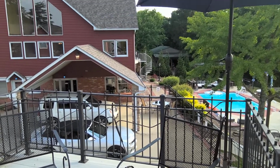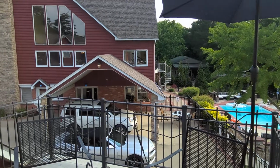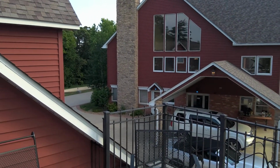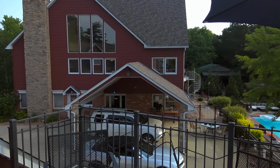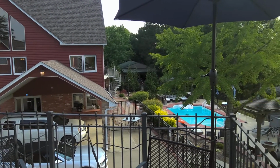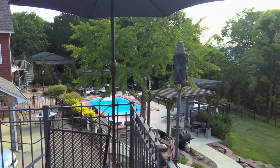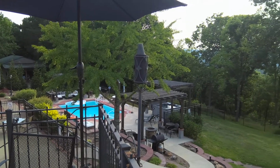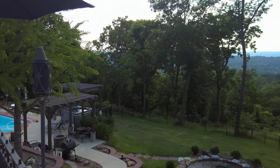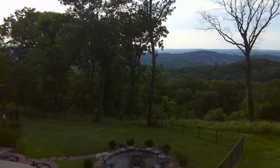Today we are in Hermann, Missouri. It's a small historical German town right on I-70 between Columbia and St. Louis, about 15 miles off of I-70. So we are at a bed and breakfast, which is where you stay when you come to town. I don't believe there are any chain hotels here, and we are up on a hill overlooking town, and we'll take you on a tour of our room soon.